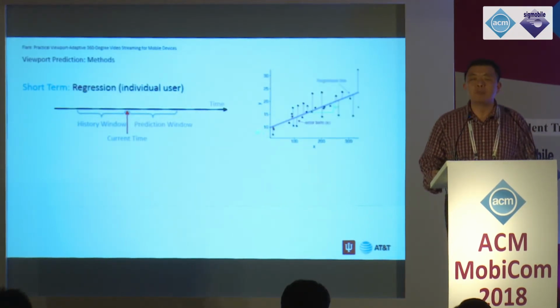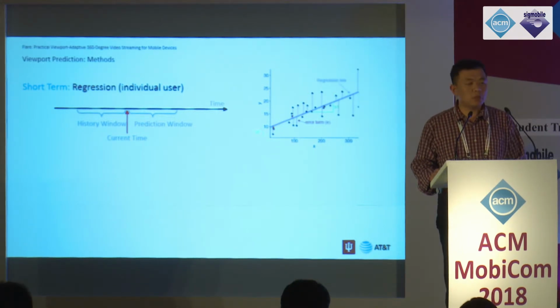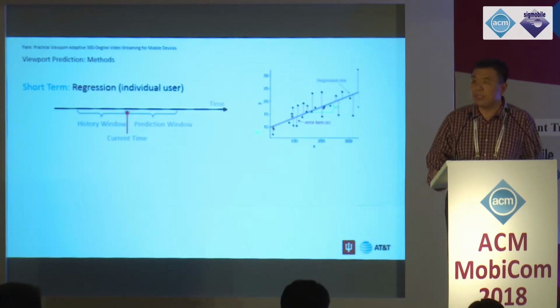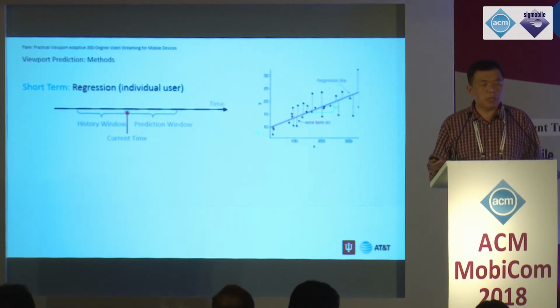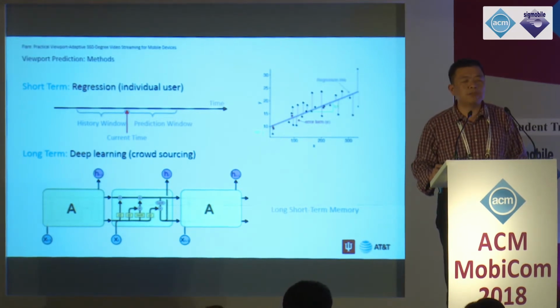Given that the viewport is predictable, the next question is how to predict it. We can roughly divide the methods into two categories. For the short-term prediction, we can leverage classical models such as linear regression. For example, after collecting the head movement data during the history window, we can train a linear regression model and then use this model to predict the future viewport. But for the long-term prediction, the underlying data may not fit well into the regression model, so we are currently investigating deep learning models such as long short-term memory.